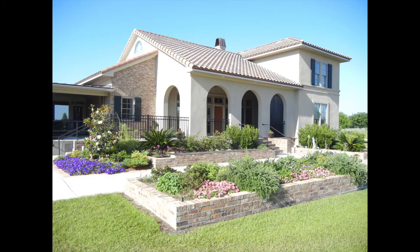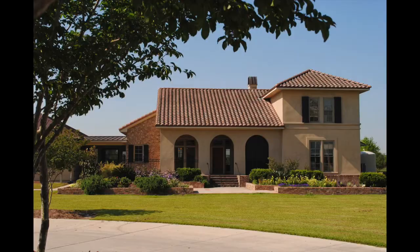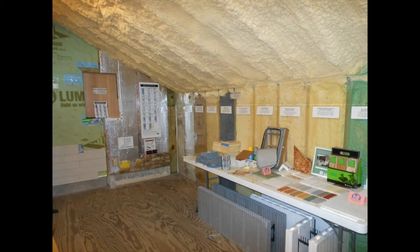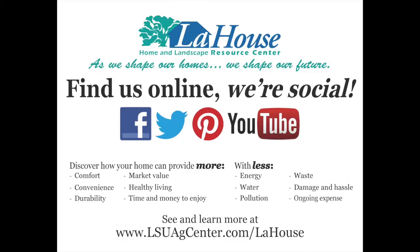You're invited to explore LaHouse inside and out, its cutaways, feature signage, models, publications, library, and the website, and to learn about how you can shape your future with a high-performance home.